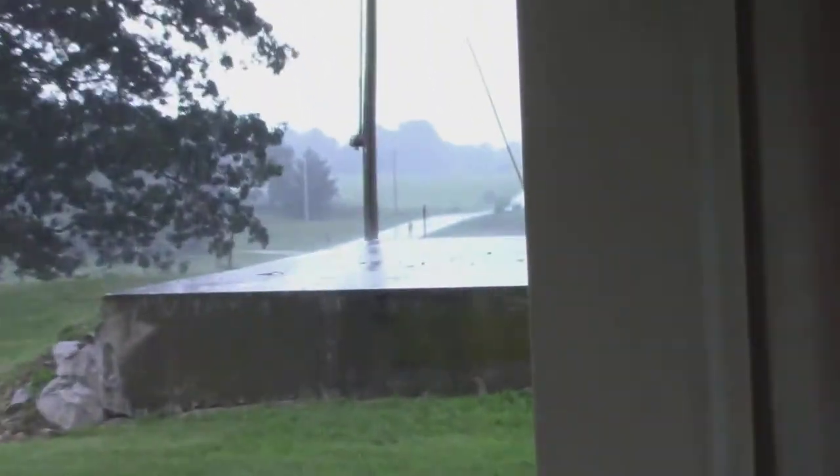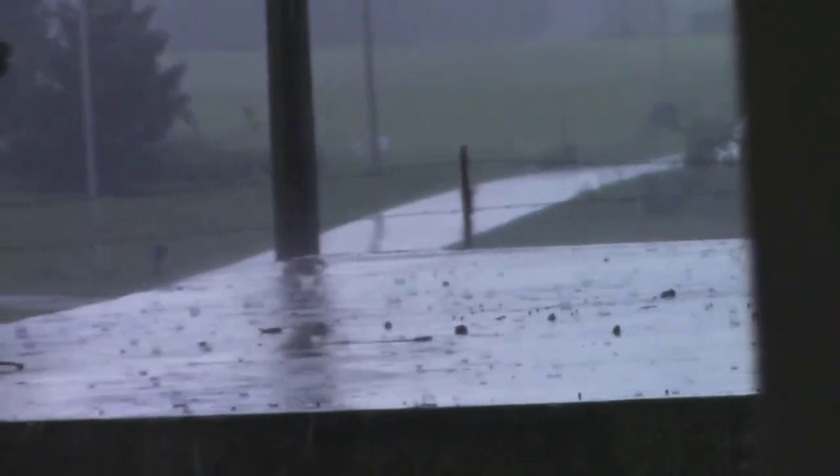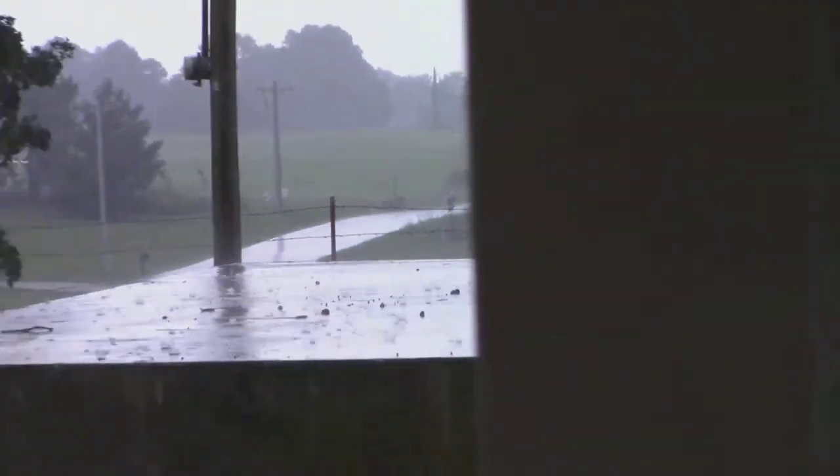See them? I'm gonna try to zoom in on it. I didn't think about pulling out the camera until they got way on down the road, but that's a tandem bicycle with two people on it going 90 to nothing in the rain.